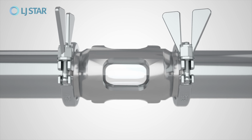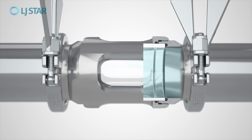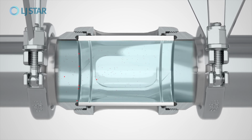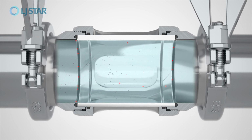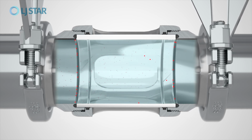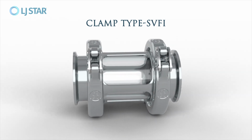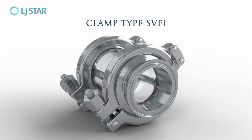Keeping your process safe and compliant can often be a challenge. In fact, the actual design of the sight glass itself has a lot to do with how easily this can be accomplished. While these important devices can help you detect issues like system blockage or air entrapment, improperly designed sight glasses with crevices and improper material selections can exacerbate contamination. These are exactly the type of scenarios our customers described to us and asked for a solution. The results? Our new clamp-type sterile visual flow indicator. Using new patent-pending technology and an innovative design, we've been able to address these common and continuing contamination challenges.